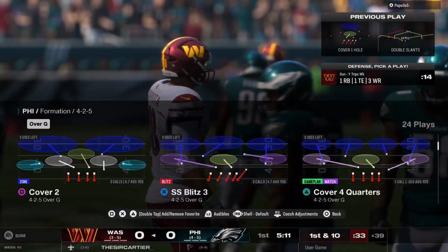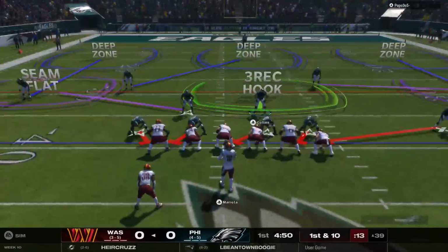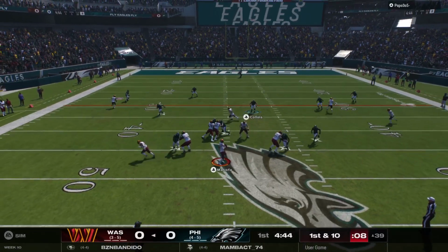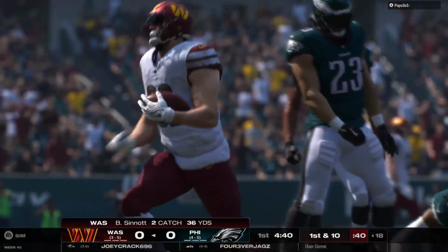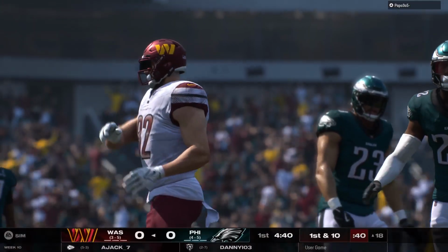The drive continues. This is exactly how it's supposed to look on 3rd down. His eyes are downfield, nothing materializes. He quickly decides he can do it himself, picks up the 1st down, and then to protect himself with the slide. Well done. And they'll move this ball way down into the red zone, inside the 20-yard line.